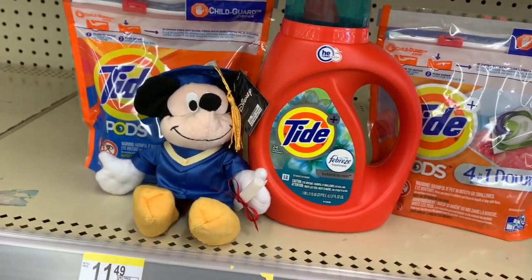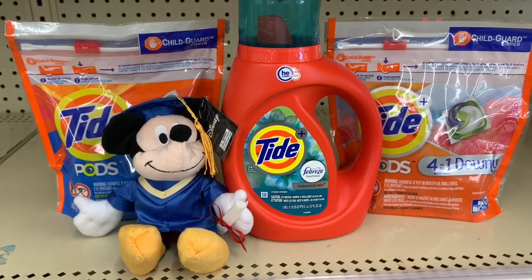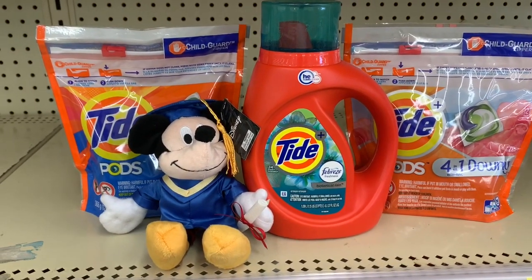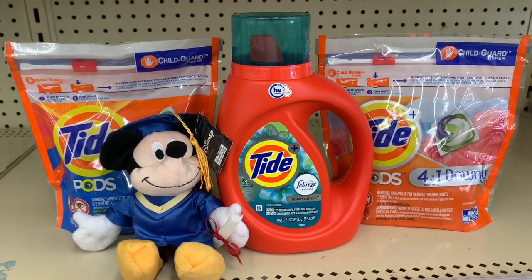So yes, I'm just excited. I love getting laundry at super cheap prices. But yeah, and then the $5 rush reward, I will be turning it into my 5 off of 20 scenario.